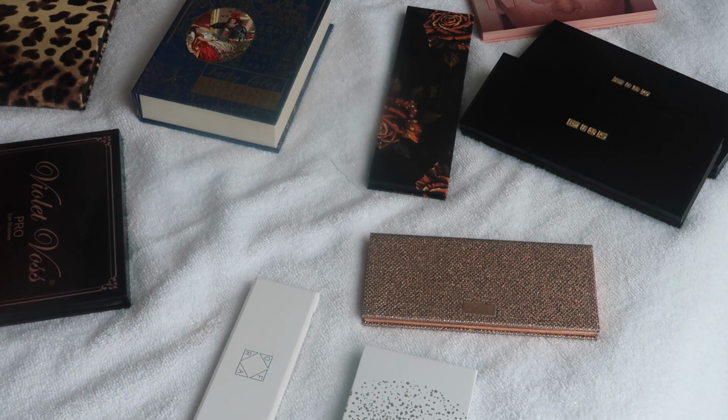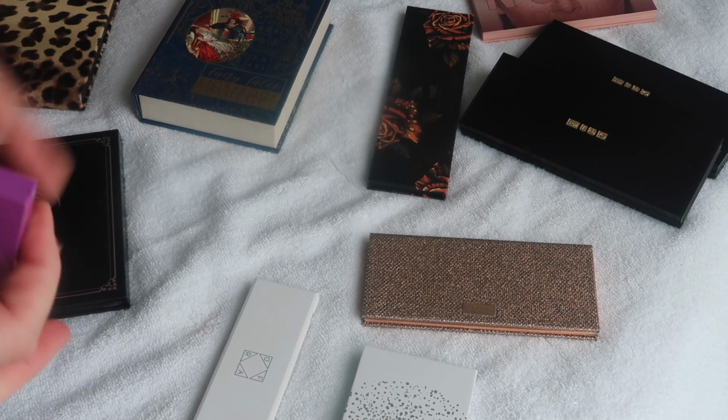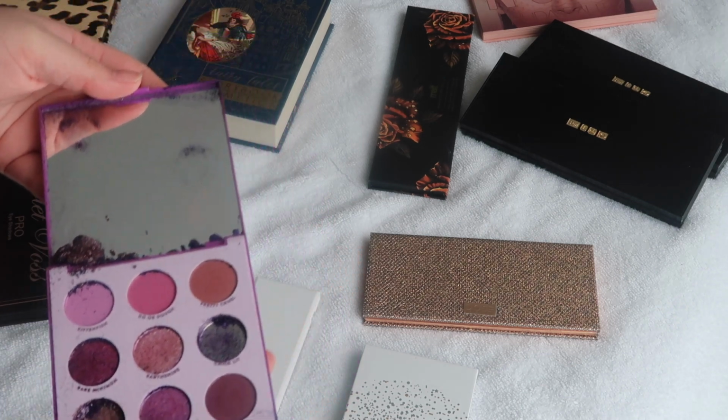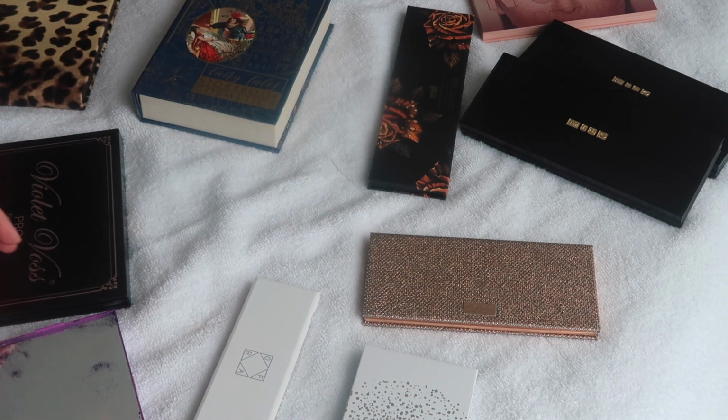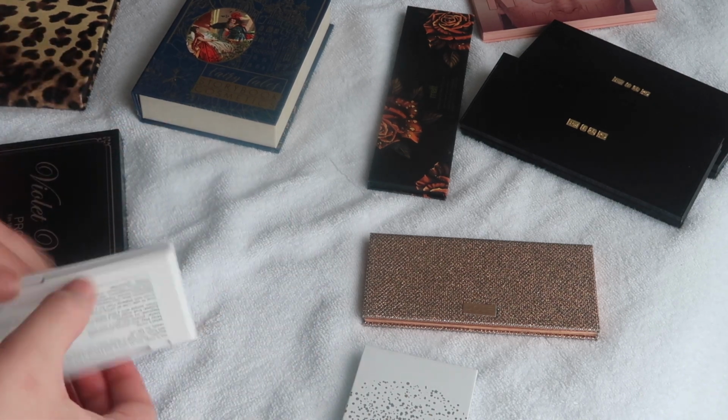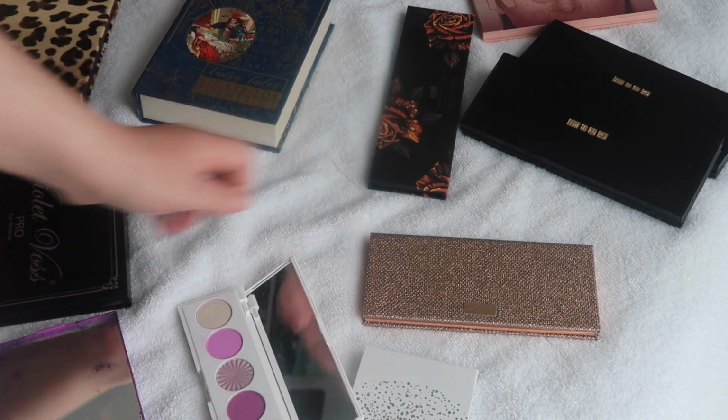I think they're pretty unique, and I kind of wanted to look at this next to, oh my gosh, are you guys seeing this? What a mess. Okay, well, 2 shades in this palette are destroyed, so that sucks.